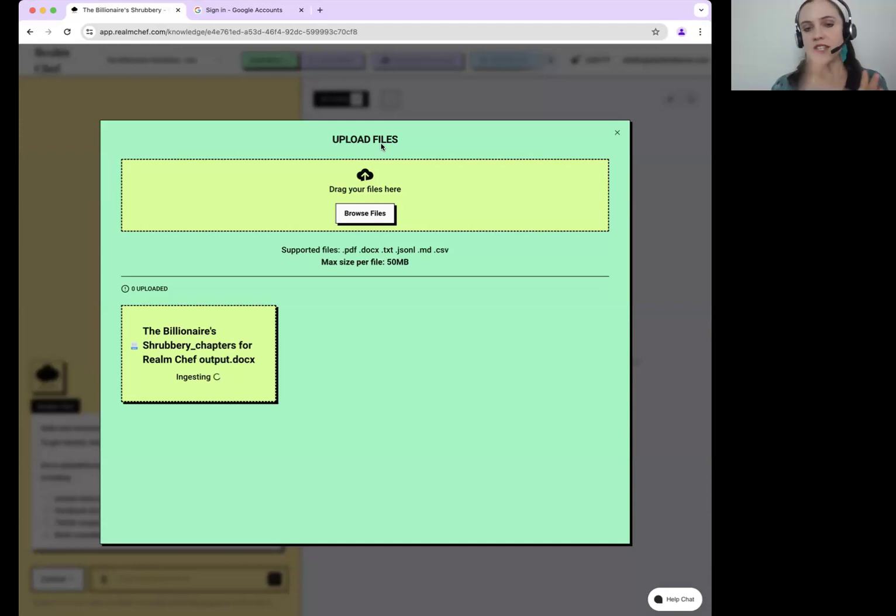And as you can see, we can support a variety of file types and max size per file. Realm Chef has been around for a little bit. We've been growing and developing and updating constantly, and we can now support very long manuscripts, which is very helpful. Because sometimes there can be a lot of words, and that's okay. This is an 80,000 word manuscript. Is that a lot of words or is that not a lot of words? I think that's right in the sweet spot for a novel.